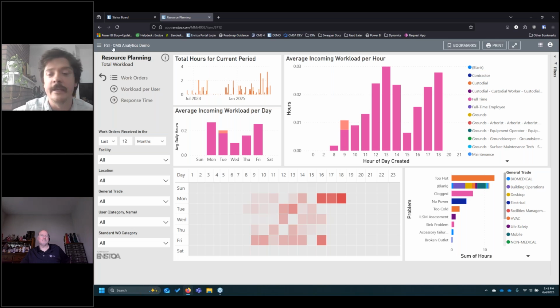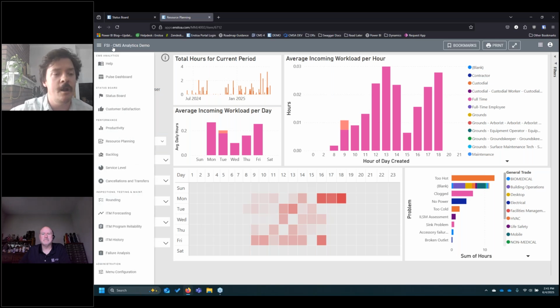And so we need 1 or 2 more, 3 more technicians. And it gives you an idea of what's beyond just knowing that you need more technicians, because everyone knows they need more technicians, but giving you an idea of exactly how many more technicians you need. And you can combine that with things like backlog.